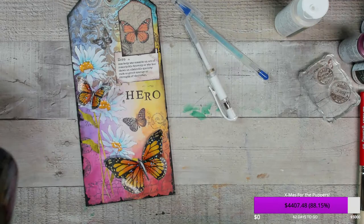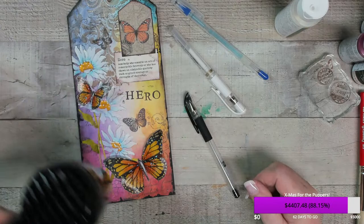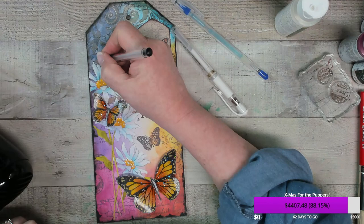That's not my black gel. That is. So, I'm going to use my black gel pen. We're going to define those daisies a little bit, just to make them stand out a little bit more. I use that black gel for a squiggly line around my flowers.